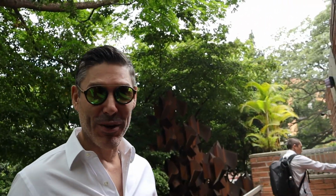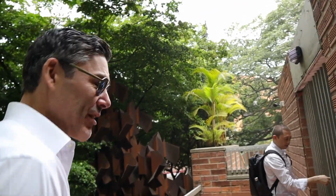And 900. This is a perfect example of what you have to do to find good deals here in Medellin. Now I have no idea if this is going to be a good deal. This is 900, which sounds extremely high, unless it's a massive apartment, but we'll see.